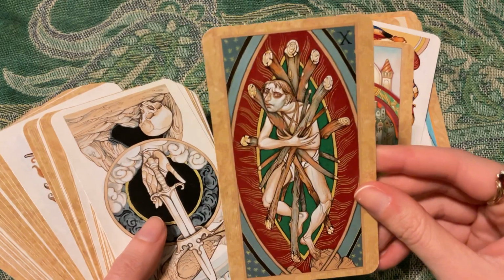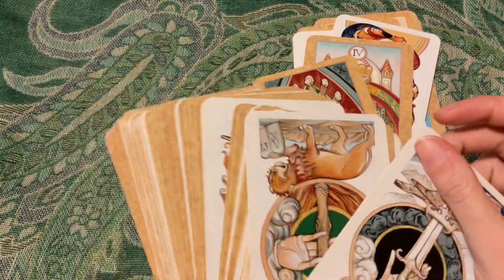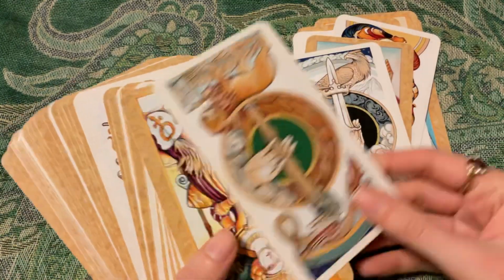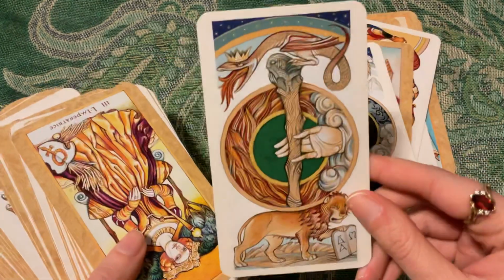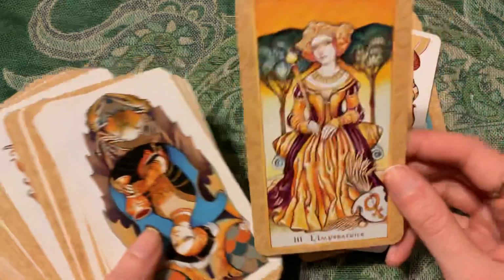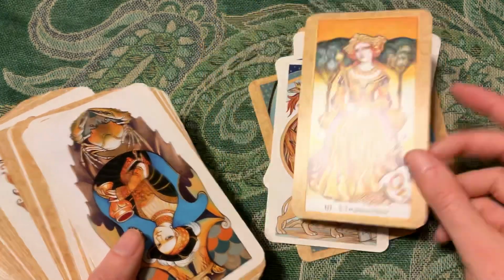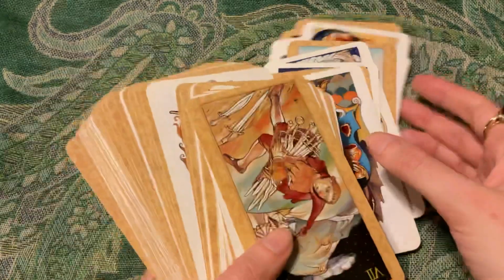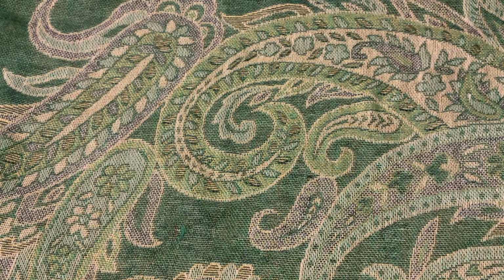And it's just absolutely stunning. It's Rider-Waite-Smith inspired, but it has just such a beautiful style. This reminds me of the Renaissance. It just has such a powerful and arresting whimsy to it. So that's the Daniloff Tarot, 3rd edition.